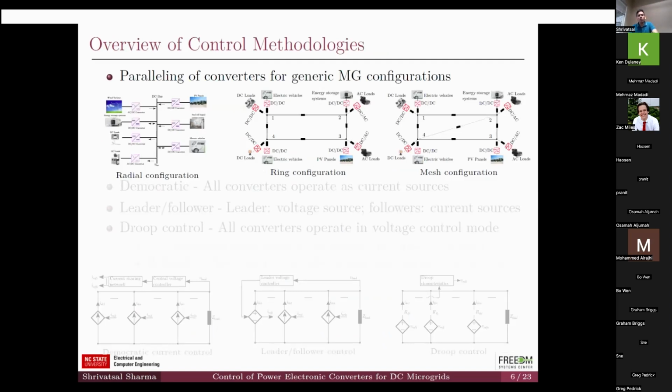Just before I go to control methodologies, I would also like to highlight one of the important aspects of microgrids, which is the configurations in which the microgrid can be set up. The figure on the left shows the simplest configuration, which is a radial configuration, in which there is typically just a single bus formed, and all the energy resources are connected through power electronic converters to form a single bus. This is a very simple system, easy to deploy, but it has the limitation that there is a single bus, so there is a single point of failure for the radial configuration.